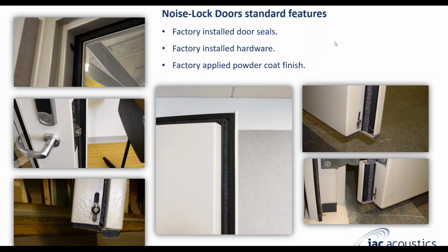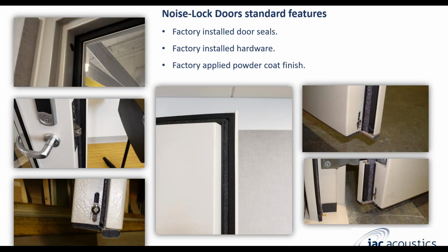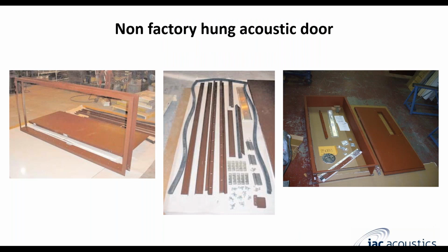I'm going to show you a photo of a sound control door that is not factory hung and does not have factory installed seals and hardware. And this is what you could expect from a door that is not factory hung. So you'll see factory hung with factory installed hardware as part of our specification. And this kind of shows why it's so important. You really don't want to deal with this in the field. There may be a cost savings, but this will cost you a lot of time, labor, and headache in the field. So you can have this, or you can have this. So this is just to give you a really good understanding of what we really mean by factory installed hardware, seals, and factory hung.